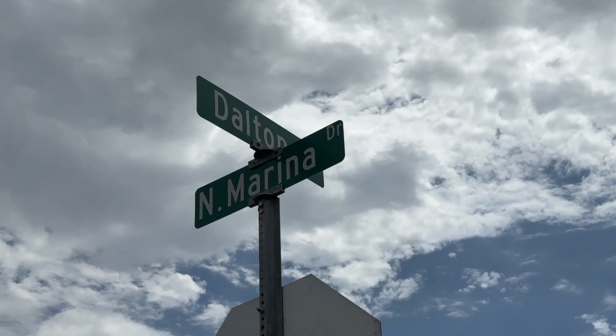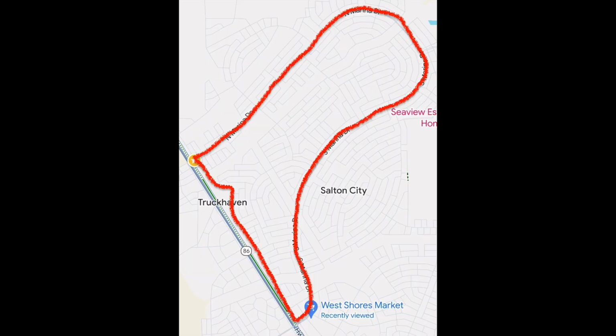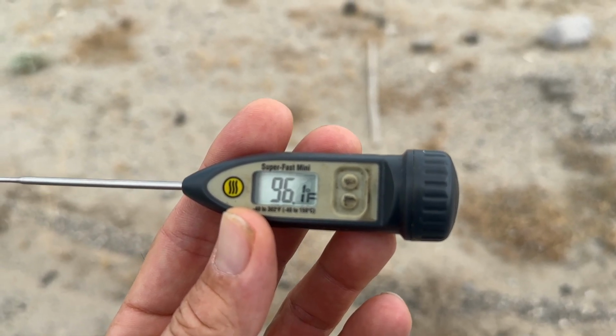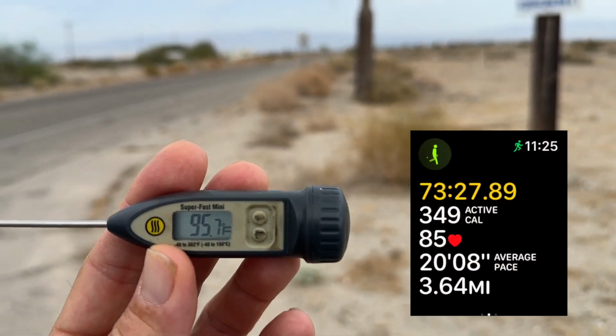Here we are at Dalton and North Marina Drive. Dalton, a very important thoroughfare, as it will lop off the top of the boot, and this will connect directly North and South Marina Drive. Very dry, humidity feels low. I have very little sweat about my person at the moment.